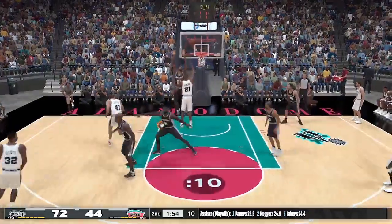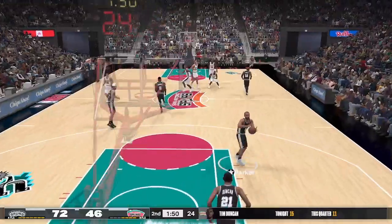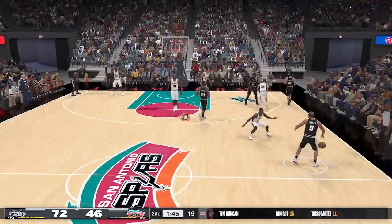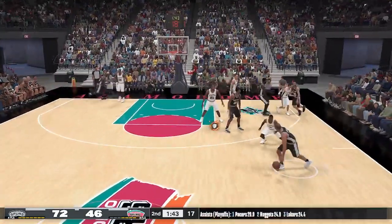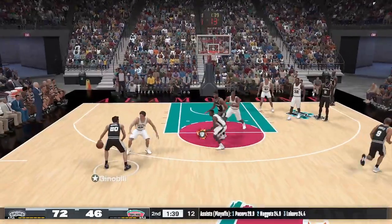Duncan against Duncan. That one goes. Count it. Duncan, as usual, hitting more than he misses. He's better than 50% from the floor in his NBA career. 1:41 left to play in the first half.